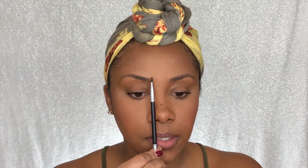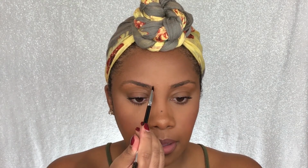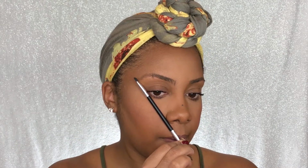So let's make some marks. I'm gonna take an angled brush, so bridge of the nose, straight up. All right, so that's the beginning of this brow. Corner of my nose, through my pupil, make a little mark. And the same thing for the edge. Corner of my nose, corner of my eye. It's gonna stop right there.